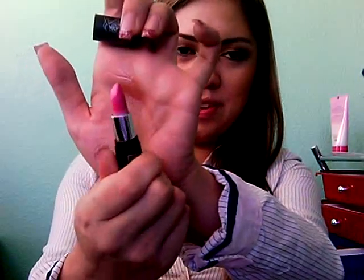It came with Vestayula, which is a mauve-ier pink color, medium tone pink. And it came with Backstage Bambi, which is a Nicki Minaj Barbie pink.